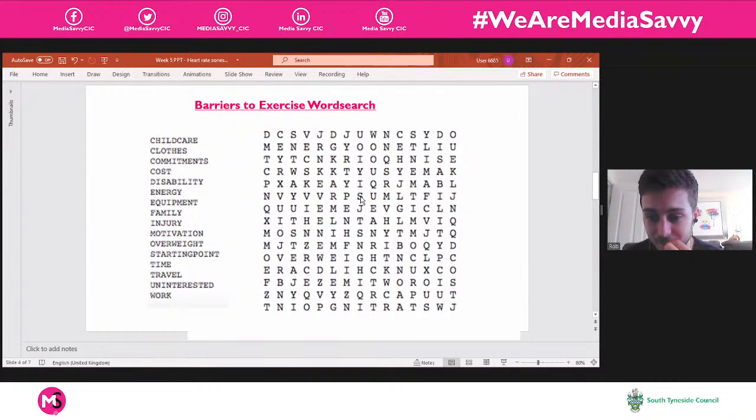Right, let's see. Commitments here going upwards. Yeah, so commitments was there, over towards the right hand side, coming upwards. Cost. I feel like I've seen costs. There it is. Yeah, so many times this morning. Costs is there.